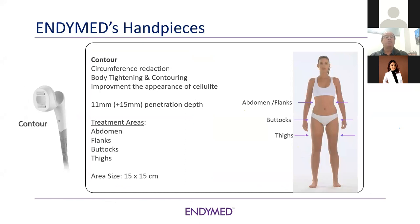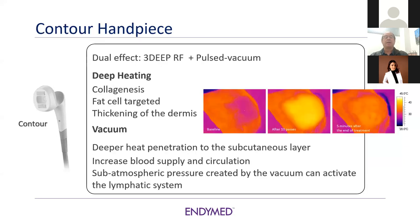And we have the well-known contour handpiece, which I didn't mention in the beginning, but it exists only on the Pro line, on the EndyMed Pro, rather than on the Pure, which doesn't have that handpiece. So it has the ability to treat very deep into the skin, up to 26 millimeter altogether, with the suction, with the vacuum, allowing treating the abdomen, the flanks, the buttocks, and the thighs.